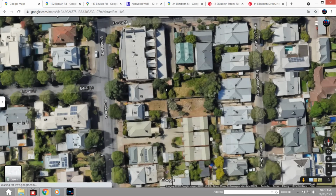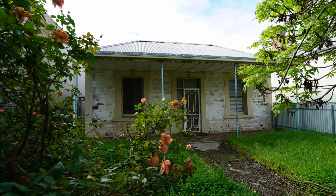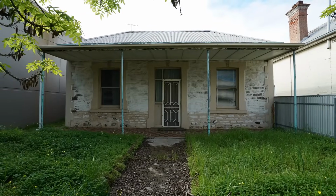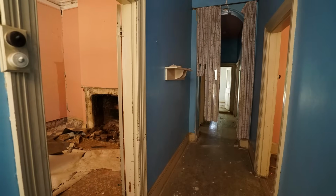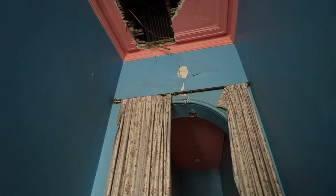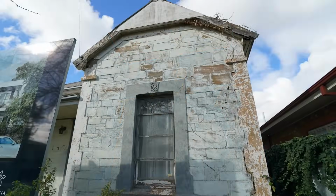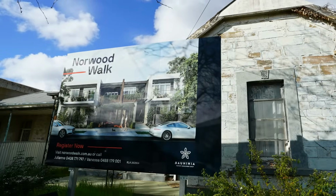Now these first two homes I'm going to show you here, I actually explored about a year ago, mid-August. 12 and 14 Elizabeth Street. Both of these cottages or dwellings, they're small dwellings, they were both in rough shape, as you can see here. A few photos from inside. Both in rough shape, but obviously anything can be repaired and restored. But both of these homes were claimed by a developer, and the development already going up and available is called Norwood Walk, as you can see on the signage in front of this cottage.